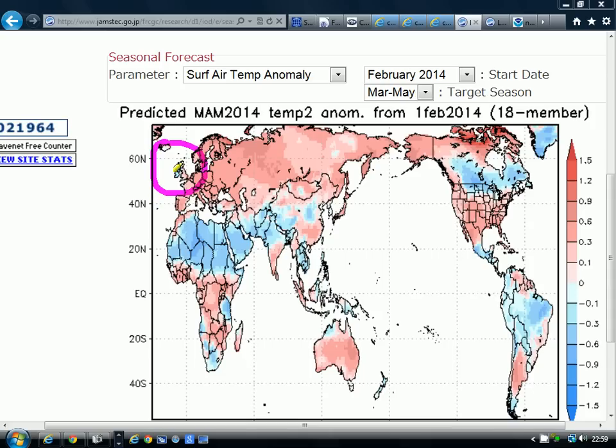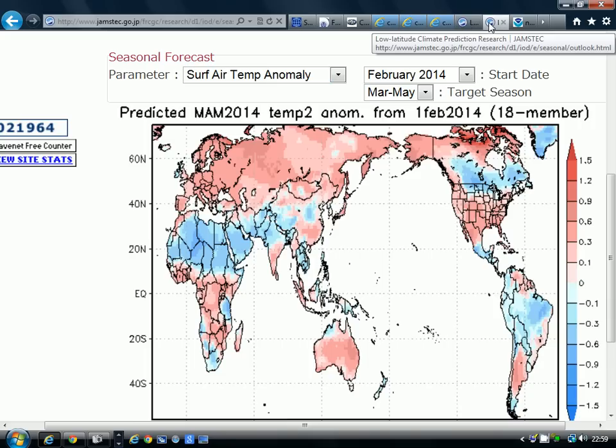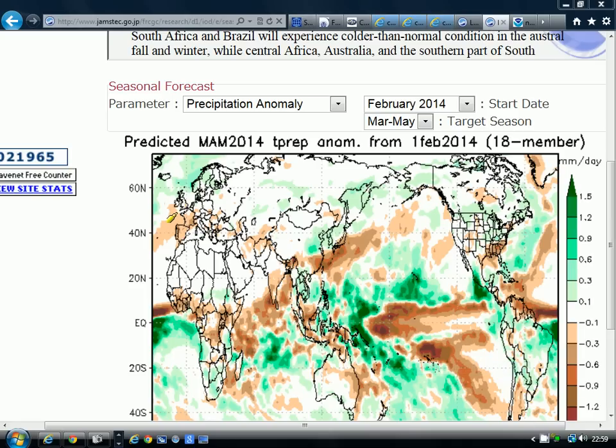We're in those salmon pink colours. Look how warm it is, by the way, across most of northern Europe as well, and Eurasia. Temperatures above average right the way across the northern hemisphere virtually, it seems. So a very mild spring coming up if that's right, or certainly a mild spring anyway. And precipitation, well, rainfall comes out a little bit drier than average down to the south.